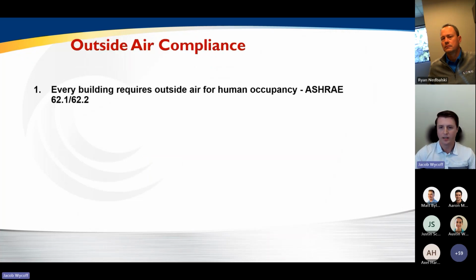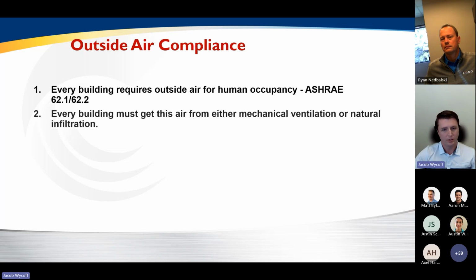So it's important to remember that every building is going to require outside air for human occupancy. We know that from ASHRAE 62.1 building codes. And every building is going to have to get that air from either mechanical ventilation or from natural infiltration, one of two ways. So a lot of building codes these days are really catching up and realizing that you need some amount of mechanical ventilation. But for places that don't have the building codes caught up yet, there's still some advantages to providing that ventilation mechanically rather than through natural infiltration.